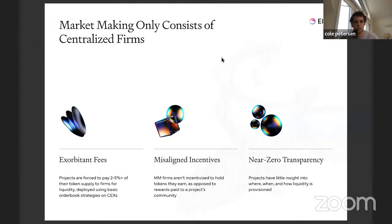Something that we saw at Block Venture, right? We were coming across four or five blockchain startups a day, and everyone needed a centralized market maker for their centralized exchange pairs. Those were pretty much the only options available, so they had to go through one of the big five names, which at the time was GSR, Jump, Alameda, Amber, Wintermute. Although these guys are super smart and run great firms, generally they charge anywhere from 2 to 4+% of the total token supply for a 12-month market making contract.